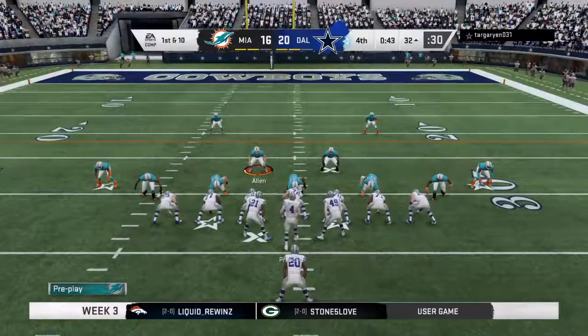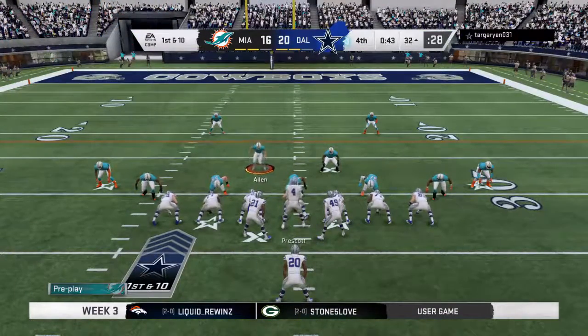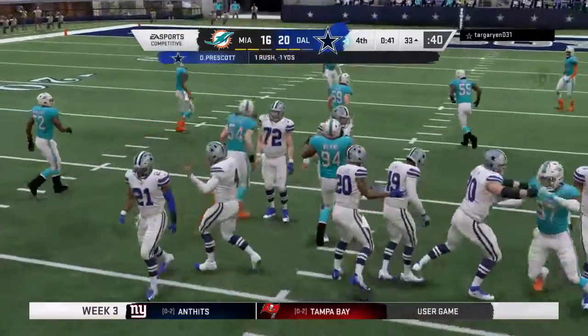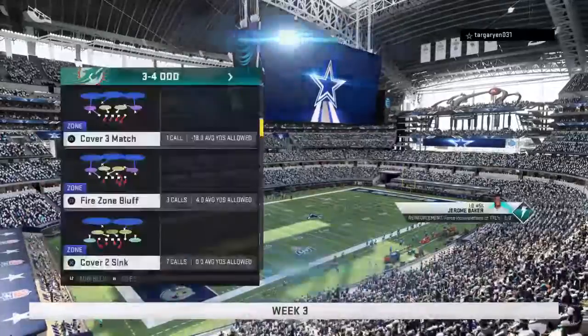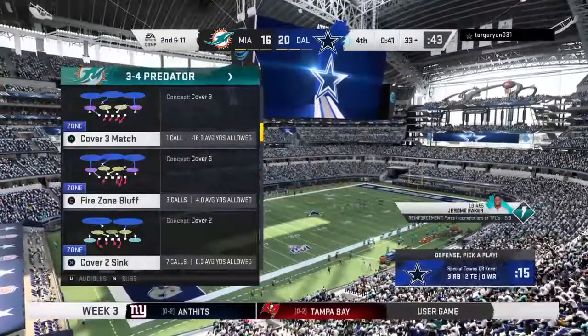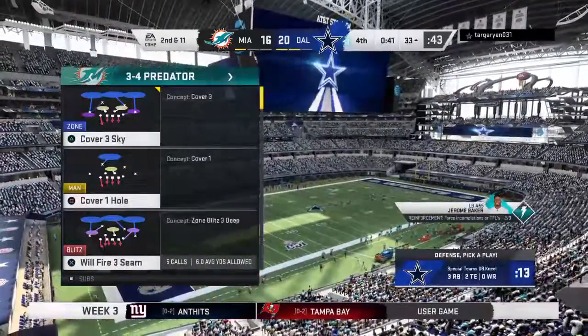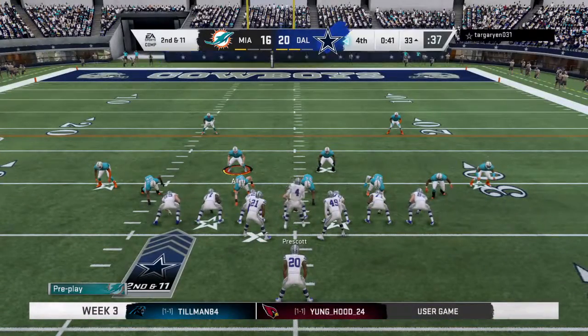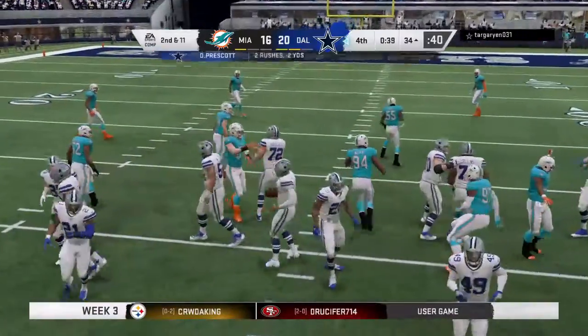From the 32 now, here's 1st and 10. Down to a knee here. The defense still with a couple of timeouts. We'll see if they want to use them. The Dolphins going to take their 2nd timeout, as they'll stop it with just over 40 seconds to go in the game. And they take a knee.